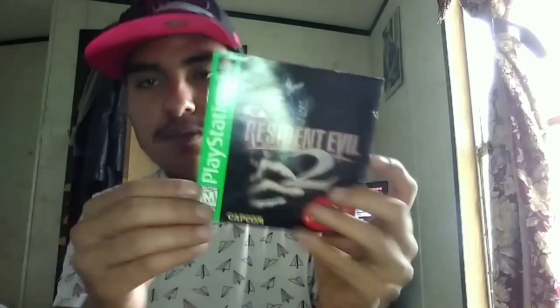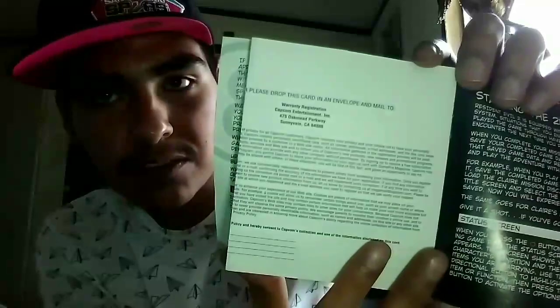My dad also got me this one, or got my brother this one for his birthday. And it's Resident Evil, man. You can't beat Resident Evil 2. And it also comes with the manual. I'm not really into those manuals and the whole complete cases and stuff like that. If anything, I could just print it out. And it comes with the Capcom card and stuff like that. I don't know if you can see it, registration, stuff like that.